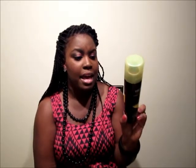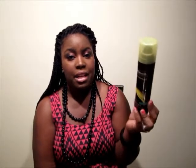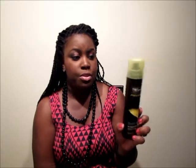So I stopped using this after like three uses, and I'm probably going to use it once I do have my real hair back out, because this is really hard to use with braids, period. So this is the Tresemme Fresh Start, and I think there are other ones like volumizing or something like that, but that one I didn't want to use. So this is the only one that I had.